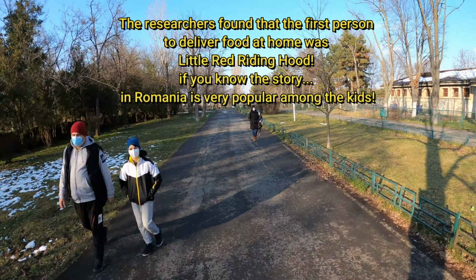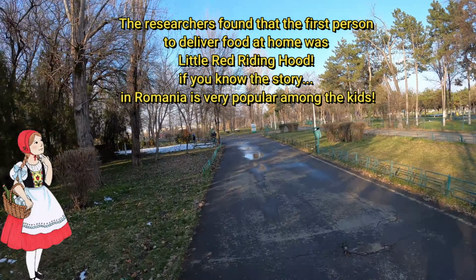Researchers found that the first person to deliver food at home was Little Red Riding Hood. If you know the story, in Romania, it is very popular among kids. When an Indian man was explained the benefits of summertime, he replied, "Only the white man can believe that if he cuts off one end of the blanket to sew on the other, he will have a longer blanket."